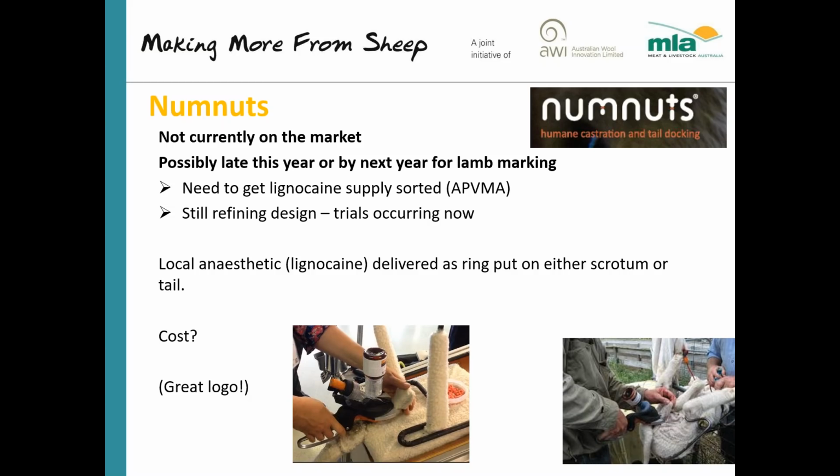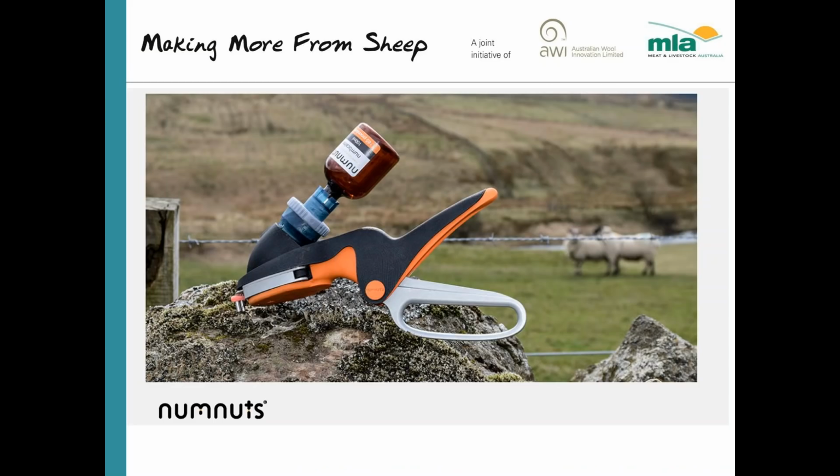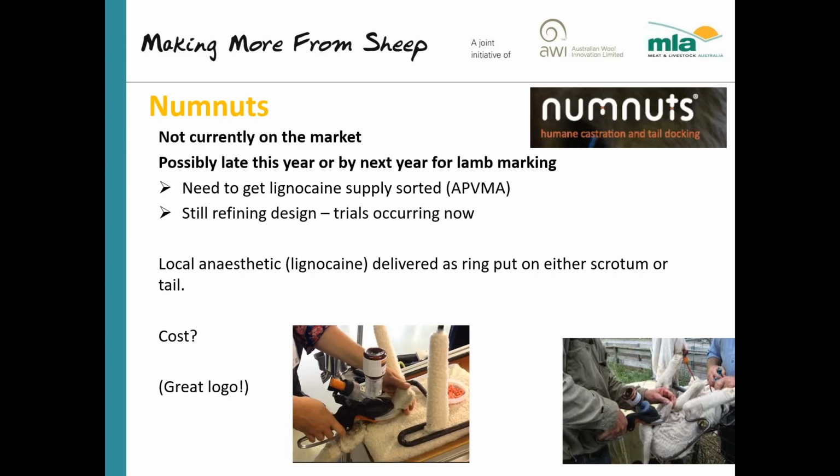So the issue that we've got at the moment is the way that lignocaine will be supplied. If I just go back a little bit, this is what happens: at the same time the ring is applied, an injection with a dose of the local anaesthetic lignocaine is given. So the bottle's got lignocaine in it. You can see the ring there, and it's all done in one action. And it's actually very easy to use. The applicator is easier to use than the current applicator for rings, but I have no idea at what cost it's going to come out.